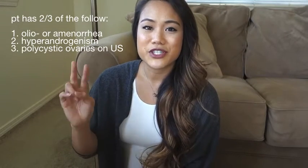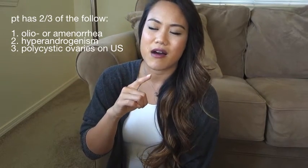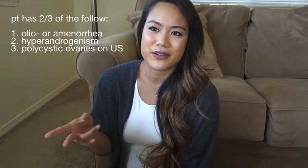Number 1 is oligo- or amenorrhea. Number 2 is hyperandrogenism, and number 3 is if they have the string of pearls sign, cystic ovaries on ultrasound. So 2 out of the 3. Most of the time they don't do the ultrasound. And what's the treatment? If the patient wants to get pregnant, usually it's clomiphene plus or minus metformin. And if they don't want to get pregnant, then usually it's oral contraceptive pills.